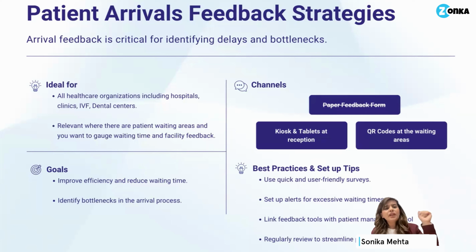For example, when you send a confirmation to the patient, you can let them know beforehand that there's going to be a waiting time of 45 minutes. So that mentally, as a patient, when I arrive at the facility, I'm prepared that there's going to be a waiting time and I'll have to be here a little longer than usual. So that's the patient arrivals feedback strategy.